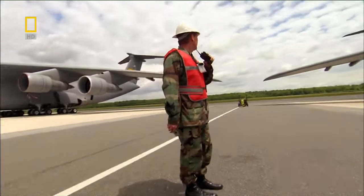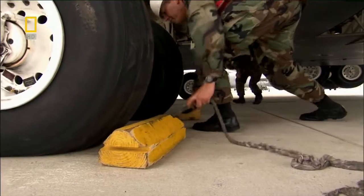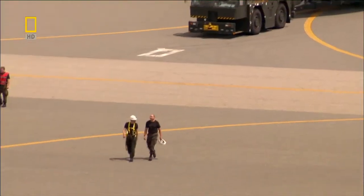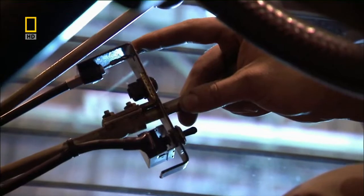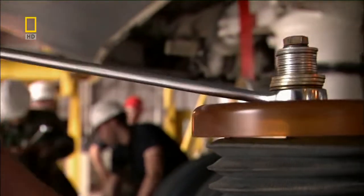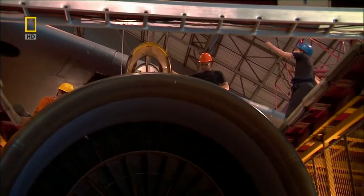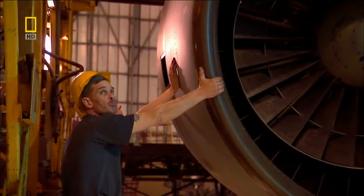Like every star athlete, the Mega Plane has a team that keeps it in top form, an army of men and women dedicated to its care. It's a never-ending job. On average, the C5 needs 16 hours of maintenance for every single hour it spends in the air.